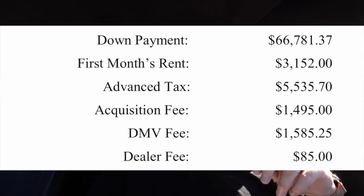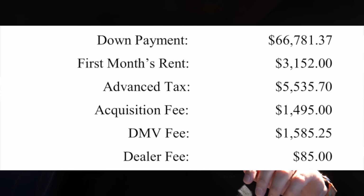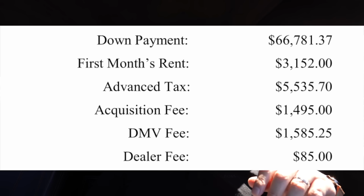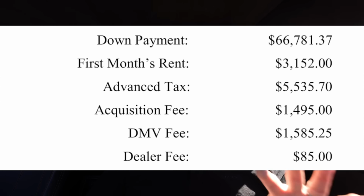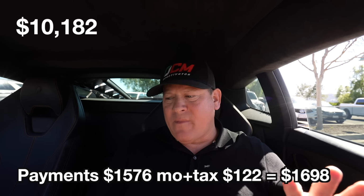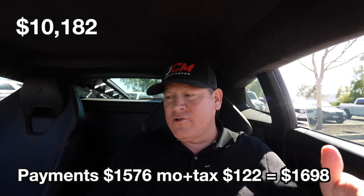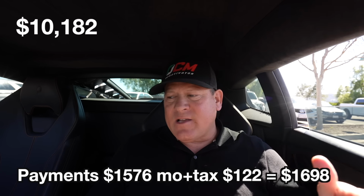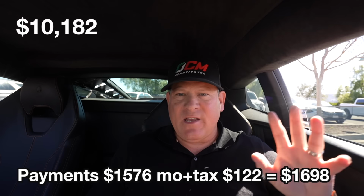Then a $1,585 registration, welcome to California, and then $85 dealer fee. Do I fight about that? No, it's $85. So all of the tax and upfront costs were $10,182. I'm gonna have 59 payments of $1,576 a month. That's just the payment. And then I'll have another $122 a month in taxes on that payment. That will take the payment to $1,698.